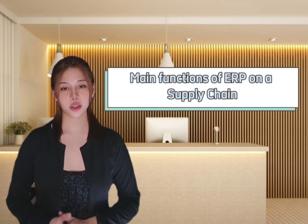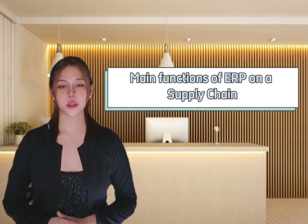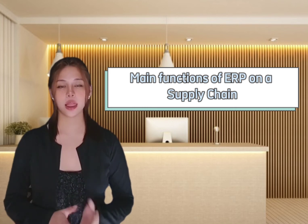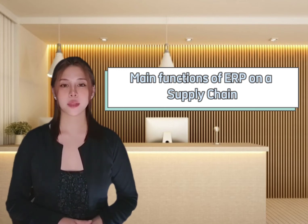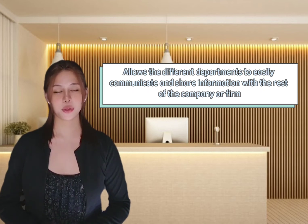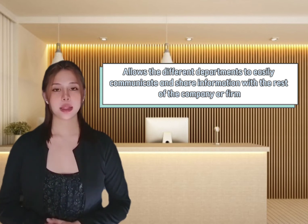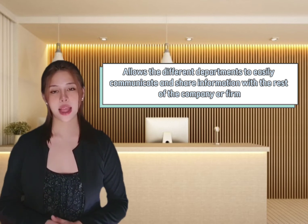These are the main functions of ERP, or enterprise resource planning, on a supply chain. The first one is that it binds together the different computer systems. This means that ERP allows the departments of one's company or firm to have their respective systems accessible through one application with a single interface. The next is that it allows the different departments to easily communicate and share information with the rest of the company or firm. This means that the information coming from different departments is collected and made available to the rest of the company or firm.